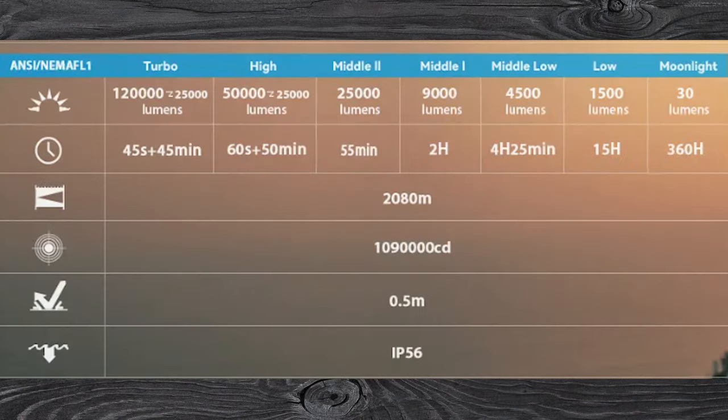All right, lumens and runtime. So it has 7 modes plus strobe. What's really amazing here is it does have a moonlight mode at only 30 lumens. I was really surprised to see that. So moonlight, 30 lumens, has a runtime of 360 hours. Then that jumps to low at 1500 lumens, has a 15 hour runtime. Middle low is 4500 lumens and has a runtime of 4 hours and 25 minutes.